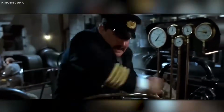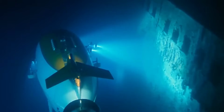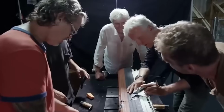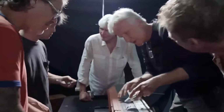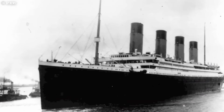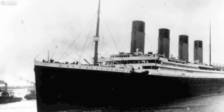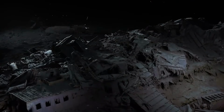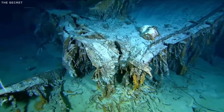This new chapter in the Titanic's long, strange afterlife is only just beginning, and it leaves us with a question that doesn't have an easy answer. Should missions like this one continue, pushing deeper into this wreck with more advanced technology every year, recovering what we can before the ocean takes it for good? Or is it time to accept that this is a grave, not an archive, and let the ocean keep whatever secrets it hasn't given up yet?